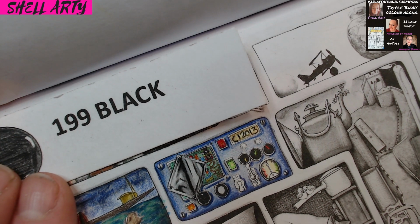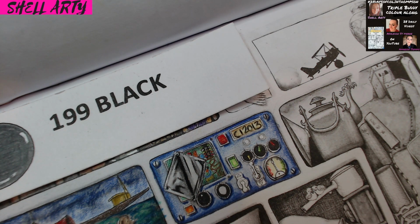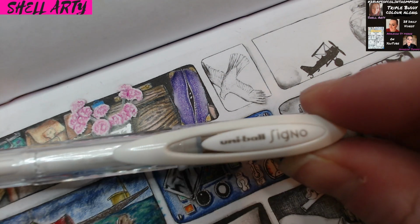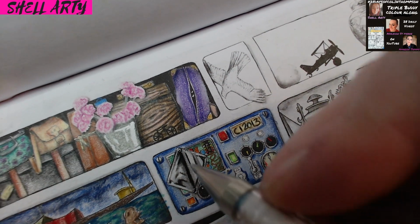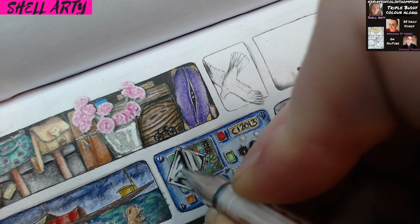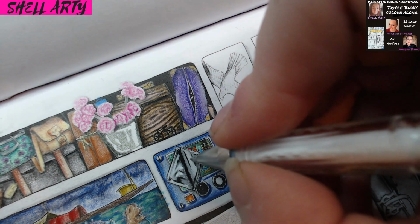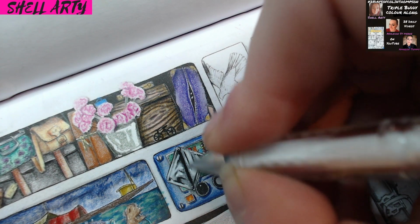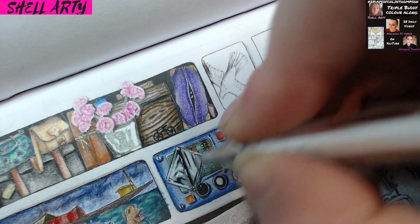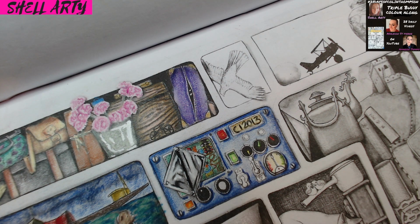And then what I'm probably going to do, just to make that white stand out a little bit more, I'm going to use my white Uniball Signo. I'm going to highlight ever so slightly, like this. Just helps brighten that white up. That's your highlight anyway, isn't it? But this just helps top that bit of chrome off that we're after. So that's like a chrome sheet.